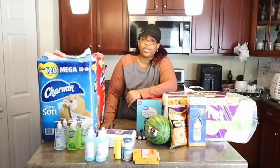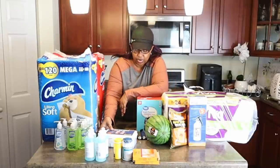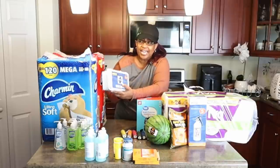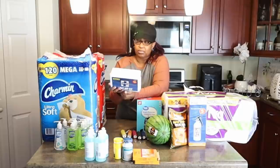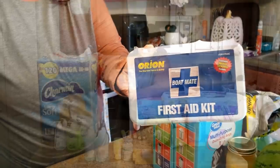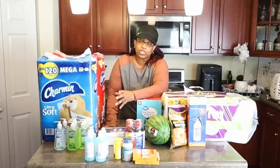While we are preparing our emergency kit and our medicine, we got this first aid kit, and it was what, $9 at Walmart. We got this back in the camping section, so it comes with like bandages and gauze and alcohol pads, you know, stuff like that. My logic behind getting an emergency kit and medicine cabinet set up.